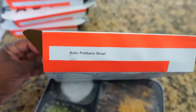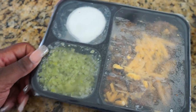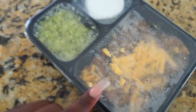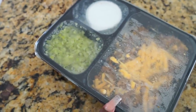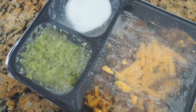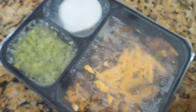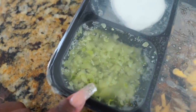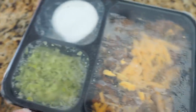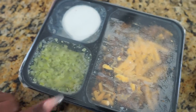Our next one is the keto poblano bowl, and this is what it's looking like. It looks like it's got some cheesy goodness in here. I'm thinking I might have this one either for dinner or for right now. This one is paired with roasted broccoli rice and scallion and sour cream. Now, I've never really had broccoli rice. Of course, I've had cauliflower rice. So it'll be interesting to see how this one tastes.